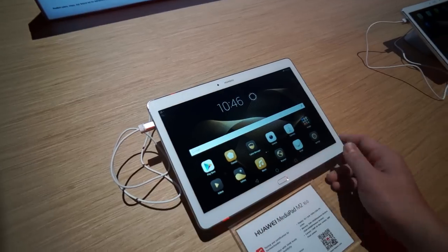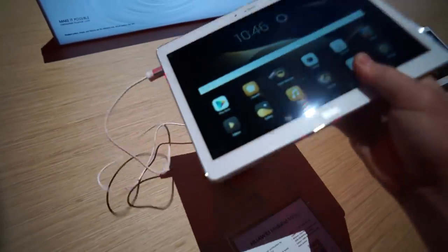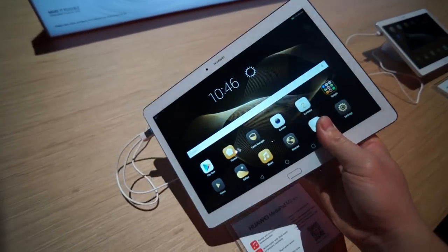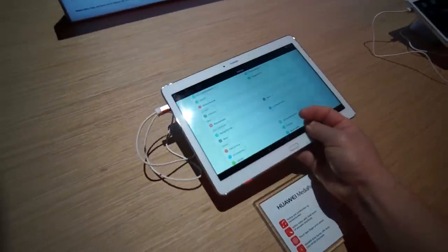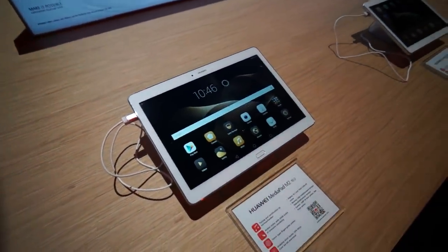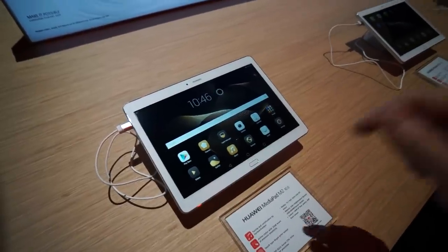But this is an IPS display. Looks thin, and it's really light too. First impression, this is pretty cool. So when I get my hands on this, I will actually do a full review on this, but this is just show floor stuff, obviously. But this is the MediaPad M2. So I'm gonna go take a look at some of those. I have a Mate 8 in my hands right now, so I'm gonna do a video separately on that. But I wanna go take a look at this lady watch.